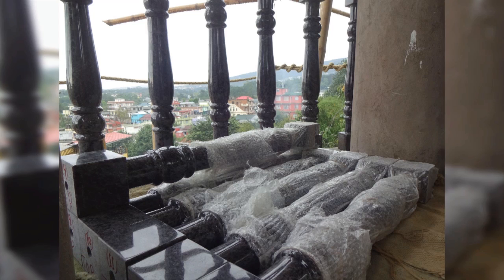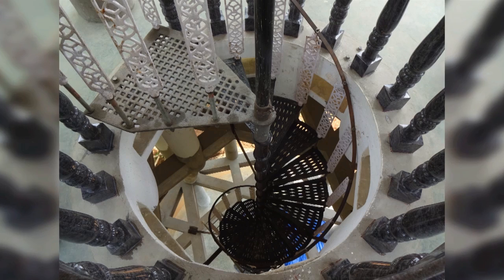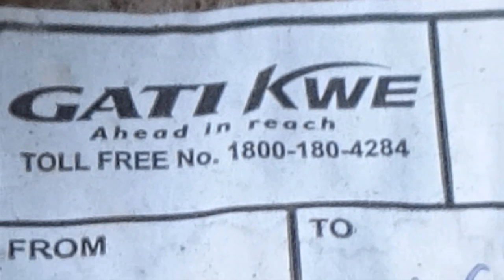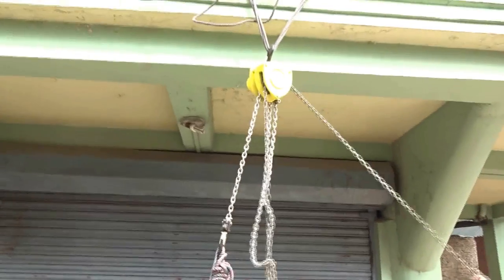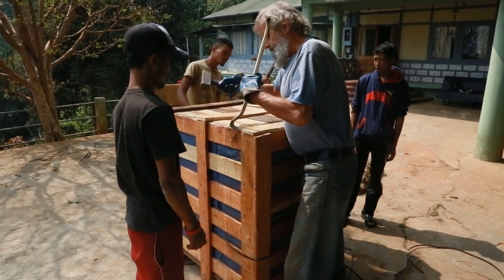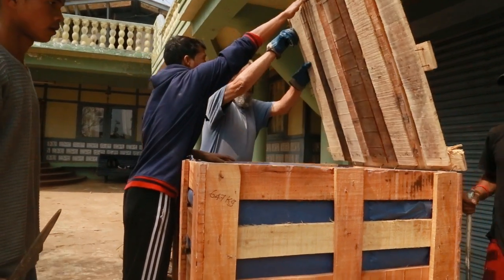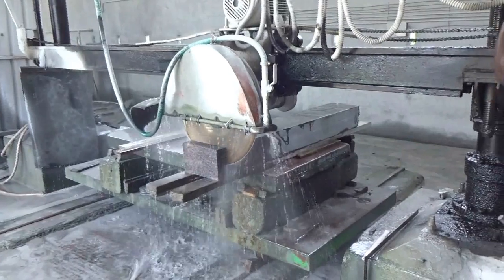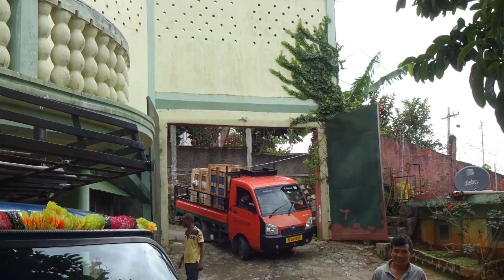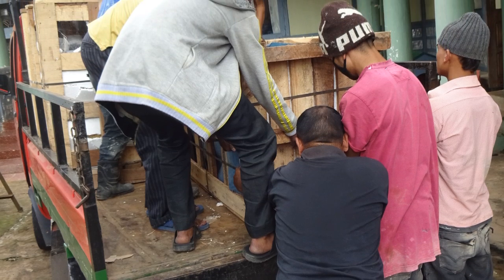Rare and scarce to the northeastern region of India, these items were made by Messrs. Karunai Granite, Kudamkalam, Tamil Nadu, and shipped by Gati KWE. The first shipment was a crate full of 74 pieces balustrades, including the hand railings. While at the factory, manufacturing process of more balustrades continued. A few months later, the goods were brought in 2 pickup trucks containing 5 wooden crates.